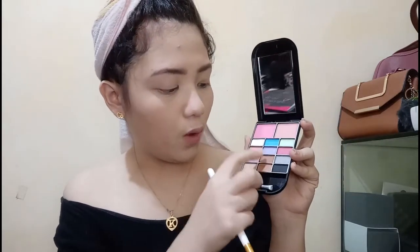So now, I am gonna get my brush, this blending brush, and then I'm gonna go for the transition color, which is this one. So tingnan natin kung maganda yung pigment ng brown. So I think kailangan pa natin diinan. Ayan. Try natin basain yung brush if magiging mas okay siya, kasi parang ang hirap niyang ilagay. Parang hindi madaling magpigment. So, basain natin yung brushes in the aloe vera one.